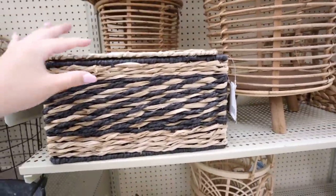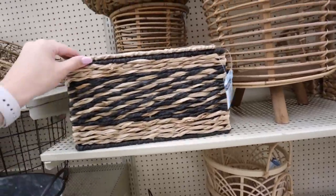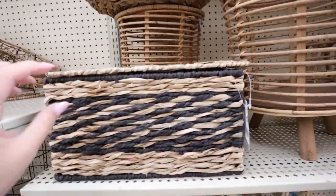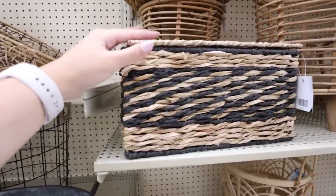This matches the one that I just showed you that I said you could use for mail. This was originally 60 and now it is 15. It just has a little lid. This could be great for, now hear me out, the back of your toilet.